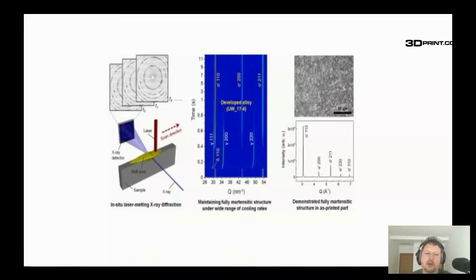The way they've done this is almost more interesting than the news itself. There has been some work on this before in characterizing alloys and developing them for 3D printing using the Advanced Photon Source, which is at the Argonne National Lab. It's a synchrotron. It has an X-ray diffraction tool on it. And what they do is they look at the individual particles or the powder of the steel as it heats and is cooled by the 3D printing process. And then they use this to determine the right makeup of the alloy and also the right settings for the 3D printer.